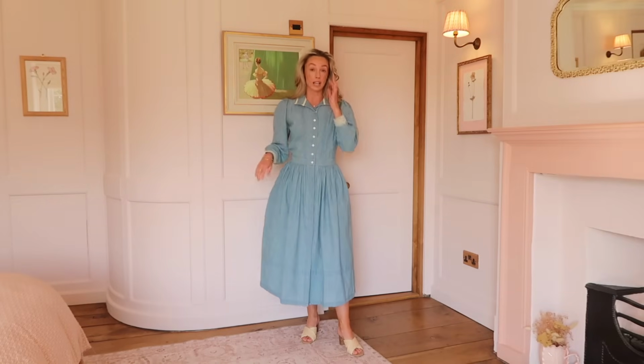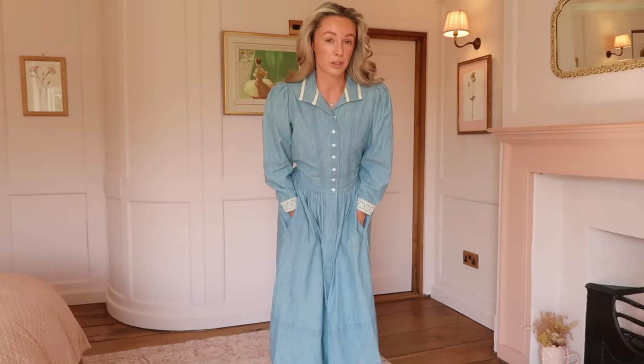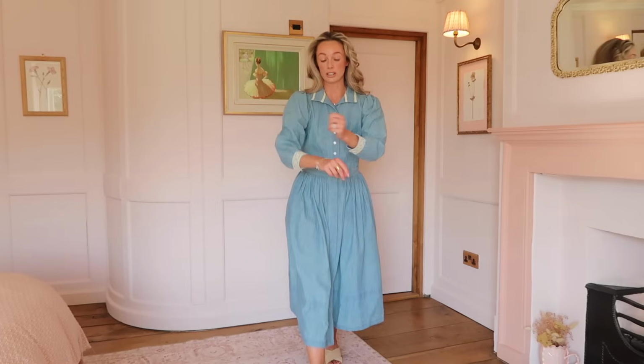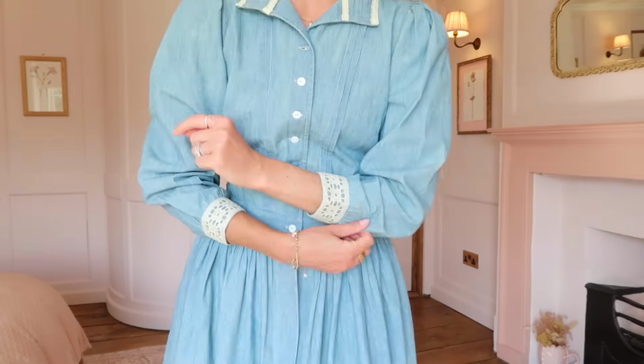I would say this is quite a casual one for the flower show, so maybe if the weather is not super duper sunny when I'm doing the judging, this could be perfect for that, but otherwise just quite a nice relaxed one for wearing at home. It's a nice one if I'm popping out for lunch, if I need to nip to the shops. I think it's lovely. I really like the sleeve length as well.